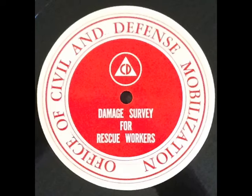Any loose hanging stuff? Gutters, window shutters, chimneys, cornices? How about that roof, Dan? Think it'll have to be shored before our teammates can work safely? Yes, our particular house is mostly standing.